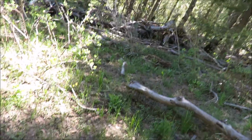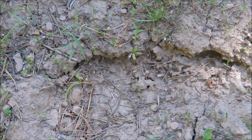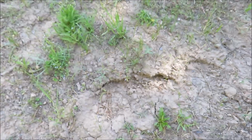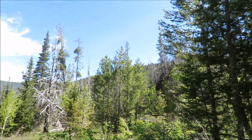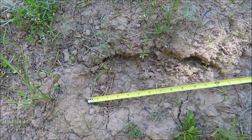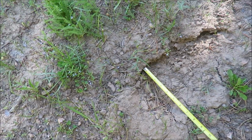We found a footprint. We don't know what it belongs to. We're going to put a tape measure on it. I don't know if you guys can make that out. It's only about 13. What's the width of the widest part by the toes? 6, 7. Yeah, that's wider than a person.